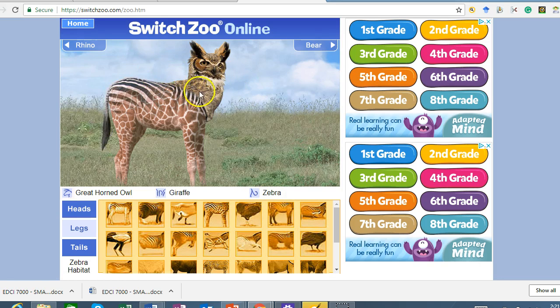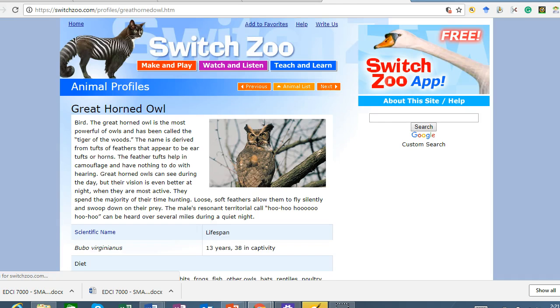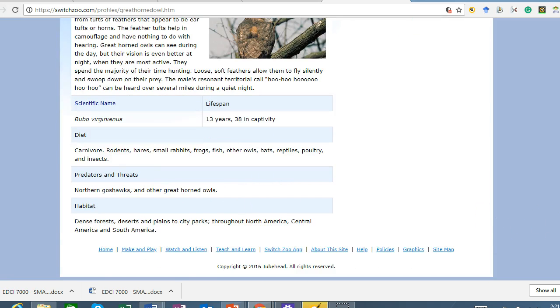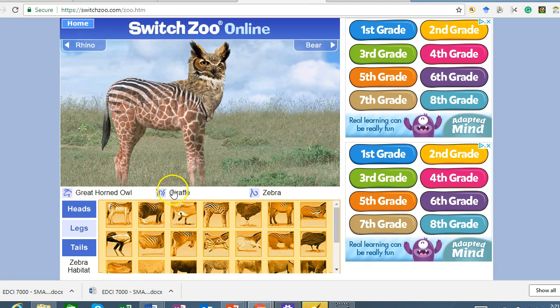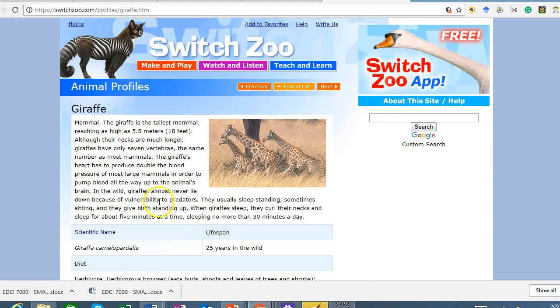So when it comes to researching this, you guys, and I know I showed this to the other period, if I type in great horned owl, it is going to come up and give me some information on that great horned owl. That includes a little description, the scientific name, its diet, predators, okay? Other information about how long it lives. So it'll do that for each one of the body parts that I have. So I just looked up the horned owl, now I got the zebra. Well, guess what? It's going to tell me a little information about the zebra.